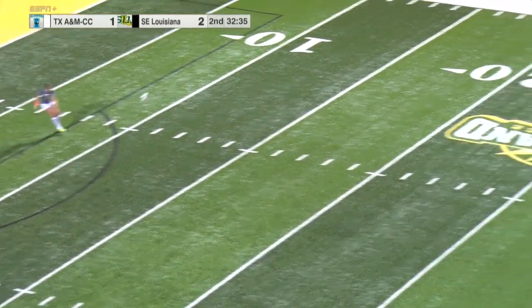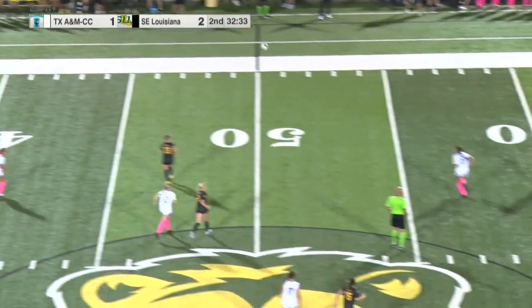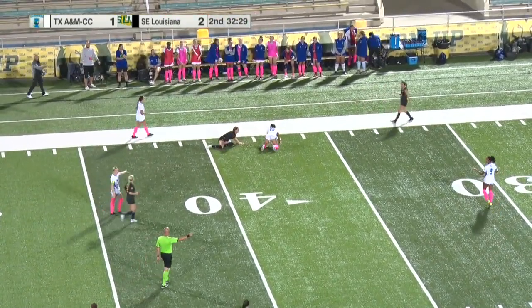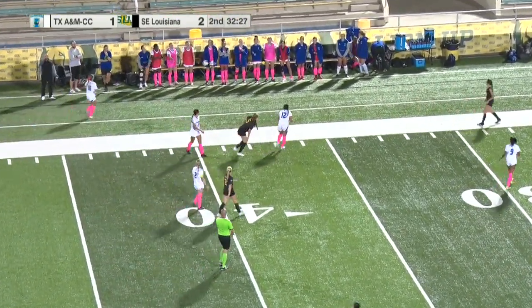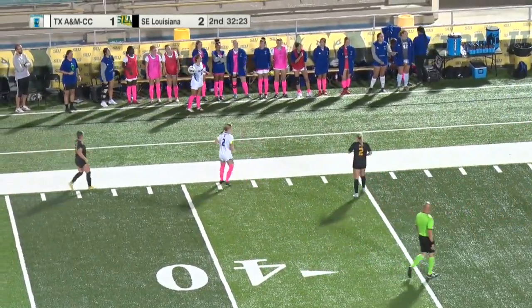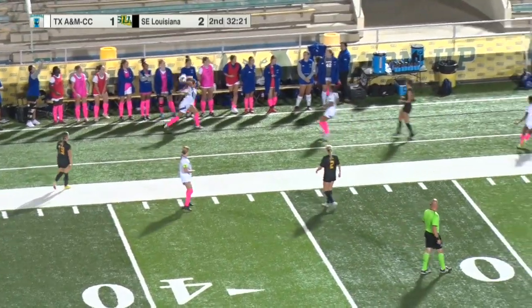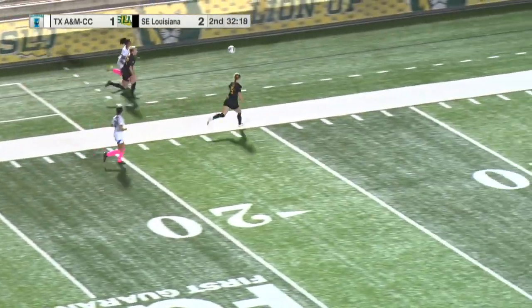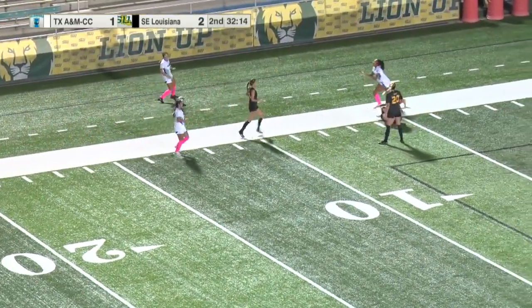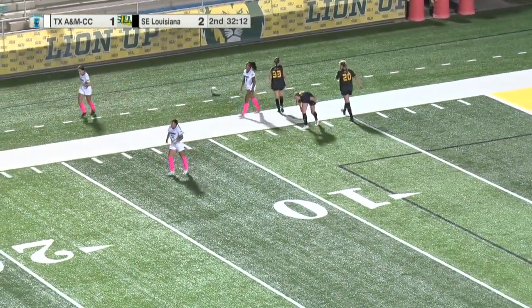You got to wonder, she took a shot to the face. So the camera just showed her going off to the sideline, maybe a bit shaken up again. Yeah, she's really toughed it out and been a key cog in the middle of the park for the Islanders all season. And now a long throw-in down the flank, dealt with by Southeastern. Bodies hit the deck, and that's going to be a free kick for the Lady Lions.